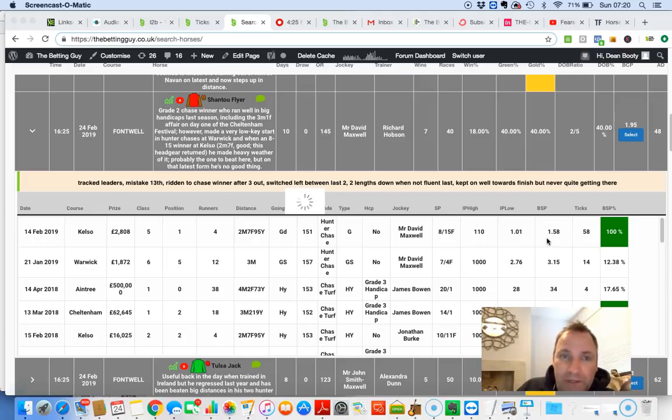So you've got to be a little bit careful this time, because I know that obviously the stakes are quite high. That means our liability is going to be high. So just cut down your stakes if you want to. However, if this obviously wins, that's much higher.